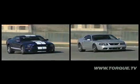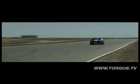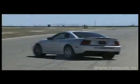Welcome back to Willow Spring. On this episode, it's the battle of the blown Mustang, brand new versus the previous generation. Get ready for an all-Ford frenzy.